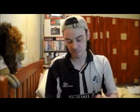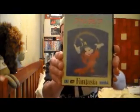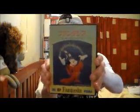Anyway, it's a Japanese copy of Fantasia. I don't know if you can pick that up with the crap light in this room. The case is in such good condition. It's amazing. This thing cost me like 10 quid. The cartridge is mint, absolutely mint. And the guy didn't even advertise it as mint. He just said average condition, which blows me away, because this thing's incredible.